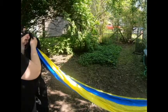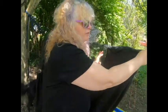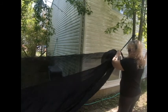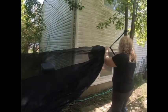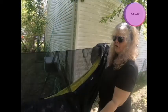So from Outdoor Vitals, I bought her a bug net. You have to make a ridge line for it. It pulls across and it cinches over here. The bug net only weighs less than 4 ounces. But that gives her a bug net and a little bit of wind protection underneath. And it gives her a place to stay right now until she gets her hammock set up.